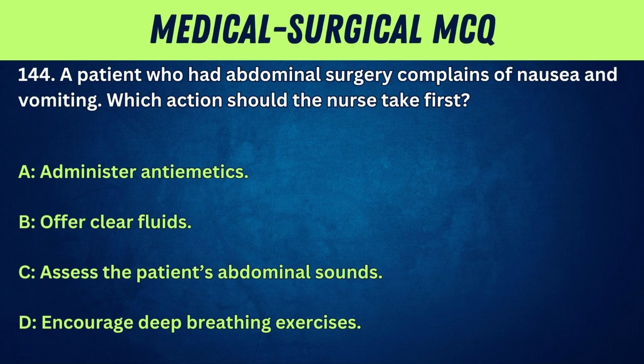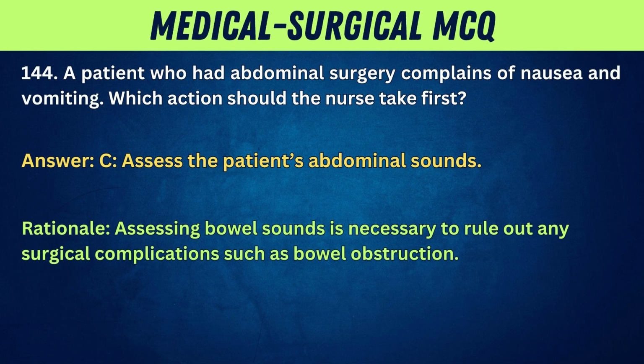144. A patient who had abdominal surgery complains of nausea and vomiting. Which action should the nurse take first? A. Administer antiemetics. B. Offer clear fluids. C. Assess the patient's abdominal sounds. D. Encourage deep breathing exercises. Answer: C. Assess the patient's abdominal sounds. Rationale: assessing bowel sounds is necessary to rule out any surgical complications such as bowel obstruction.